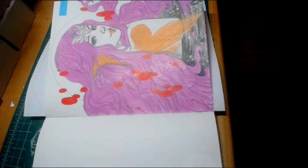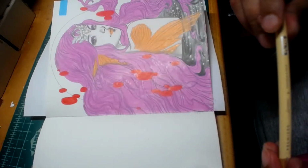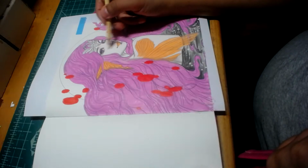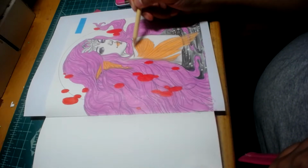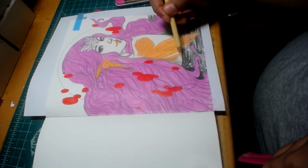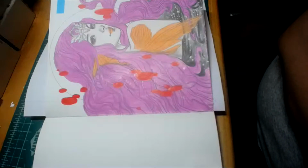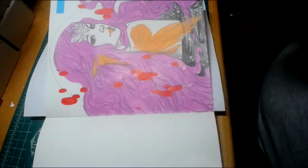So now we are using our Prismacolors. This is eggshell. The trick with Prismacolors is to be light-handed with them. Go as light as you can so you can build up the layers. That's the real thing about the Prismacolors. Peach beige.